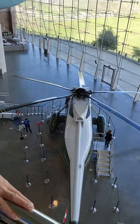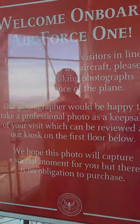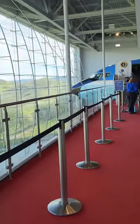And, pwedeng pumasok. So, watch out. Papasok ako. Okay. At ngayon, we are going to go inside Air Force One. Welcome on board, Air Force One. May pa-red carpet si Mayor.